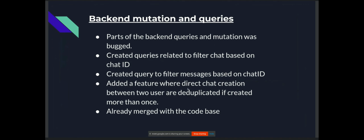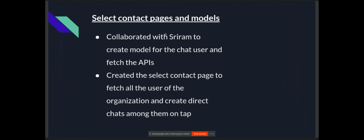And there was also a problem in which the direct chats were duplicated. Like if me and Sriram are making a direct chat, then we can make another direct chat with the same users. So I deduplicated it, and all the changes are already merged with the codebase except the deduplication one. We are still thinking about it; there is something which is bothering me that I will tell after this.